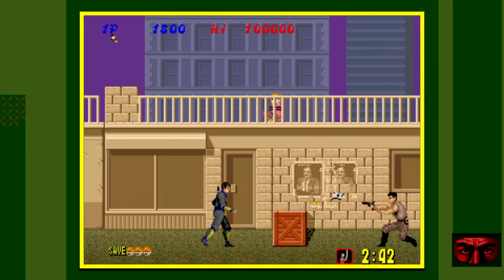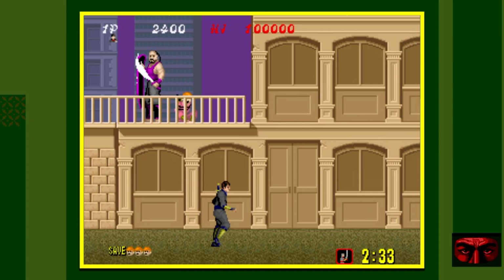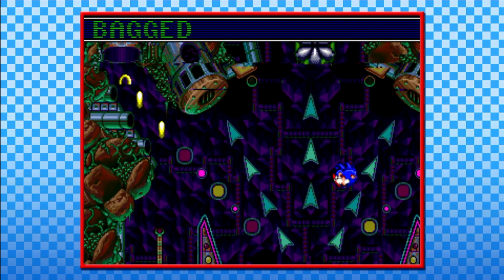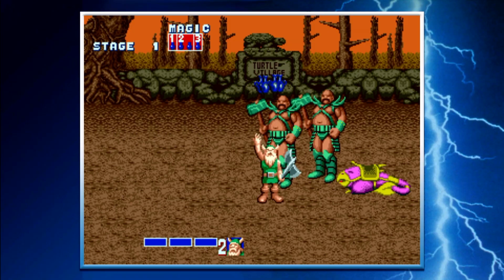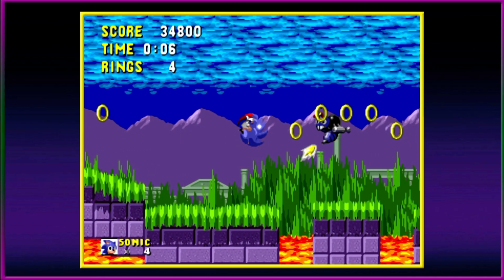It's a solid collection and a great way to experience what the Genesis had to offer and how diverse the library was. The only thing missing from this collection is some customization options. The games look fine graphics-wise, but they all have these borders around them that just look ugly. If I'm playing a game that's in 4x3, I'd prefer to just have no border around it. There's also this weird smoothing filter.